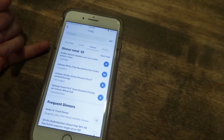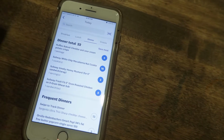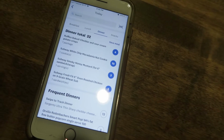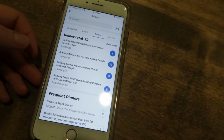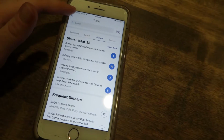So dinner was 22 points. We did go to Subway, so that was a little better. Had I not eaten the cookie, I don't think I would have gone over in my points, but I did eat the cookie. So 4 points for the chips I had. I forgot to film it. 10 points for the cookie. 3 points for the honey mustard and 5 points for the chicken breast sub.